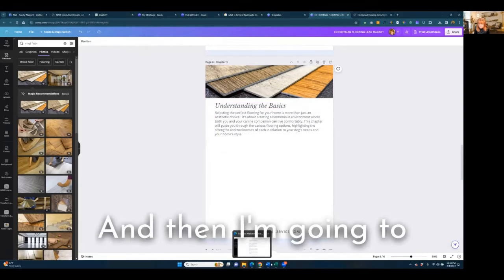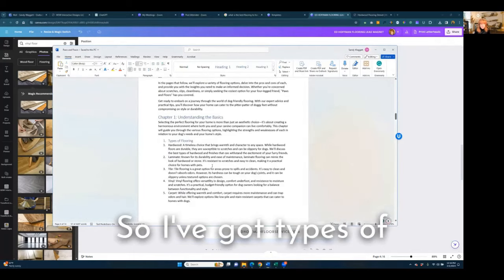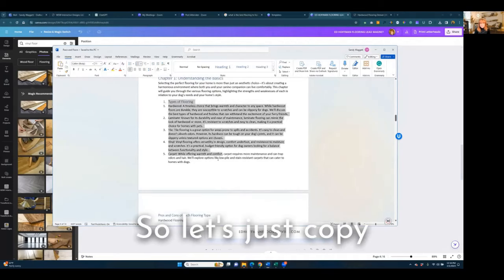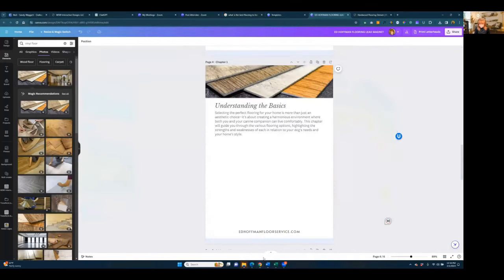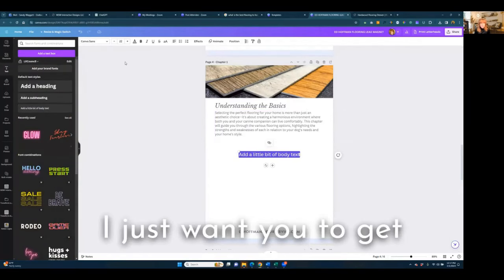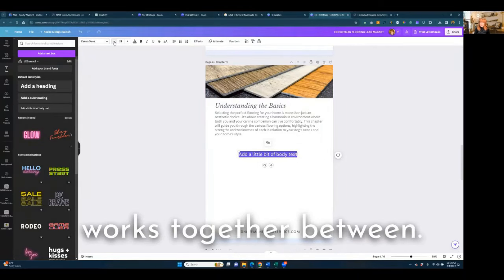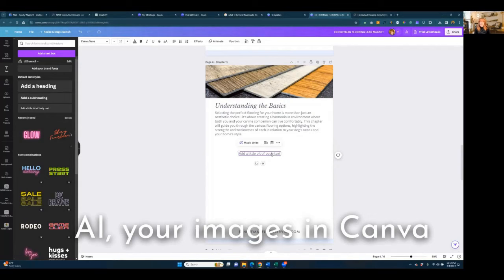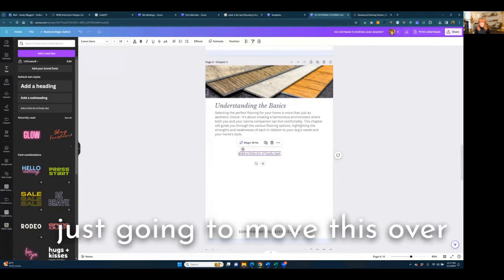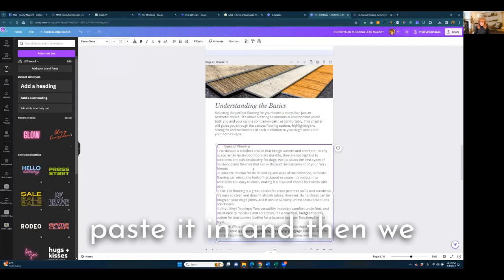It's super simple. And then I'm going to come back here and look at what I have coming up. So I've got types of flooring, and I've got 5 types of flooring that I'm going to put in here. So let's just copy and paste this. And this will be the last section I show you where I'm actually doing the work. I just want you to get a feel for how easy and how nicely this all works together between AI, your images in Canva, and pulling content over from another app. So I'm just going to move this over. And it won't all fit in here, but I'm going to copy and paste it in, and then we can format it from there.